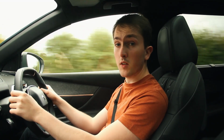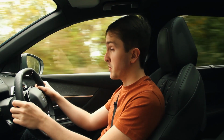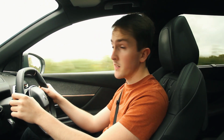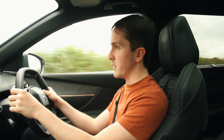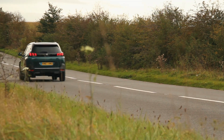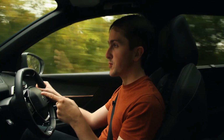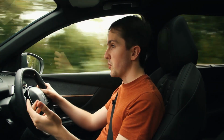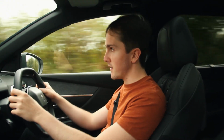As for diesels, you've got a choice of 3. There's a 1.6 litre with either 100 or 120 brake horsepower. There's a 2 litre with either 150 or 180 brake horsepower, and from December there'll be a 1.5 litre, and that'll have 130 brake horsepower. It's a little bit frustrating that the most powerful petrols and the most powerful diesels all have automatic gearboxes. I would like a manual gearbox option, but that's just the way it is, I can't change it.